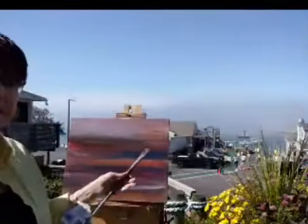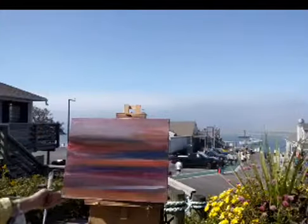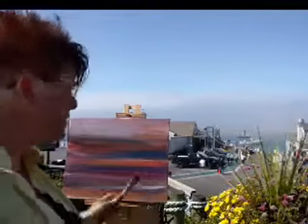So I'm using a 16 by 20 cotton duck canvas. It's about an inch and a half to 2 inches thick. I'm using a gallery wrap canvas.